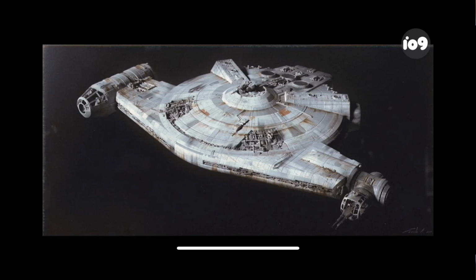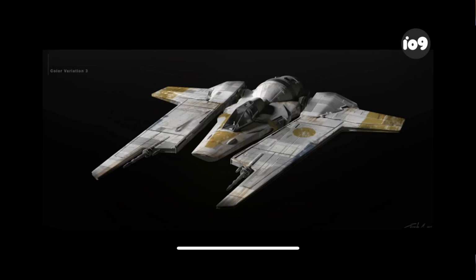This looks even more like the Outrider, and it's like they're just messing with the YT design again. Makes sense. I imagine there's every configuration under the sun for the YT series, Corellian freighters floating around out there. We've got our Mandalorian ship.